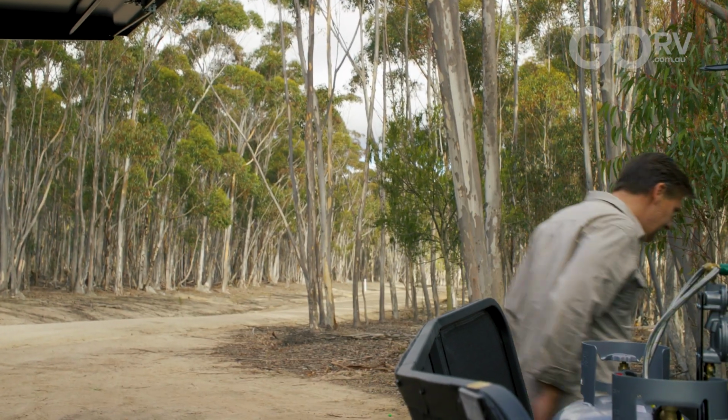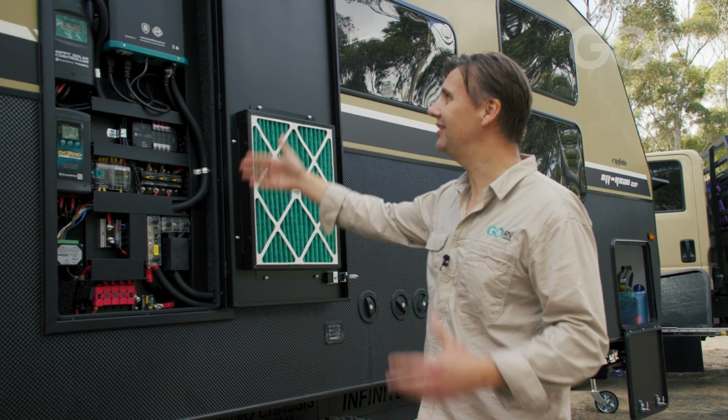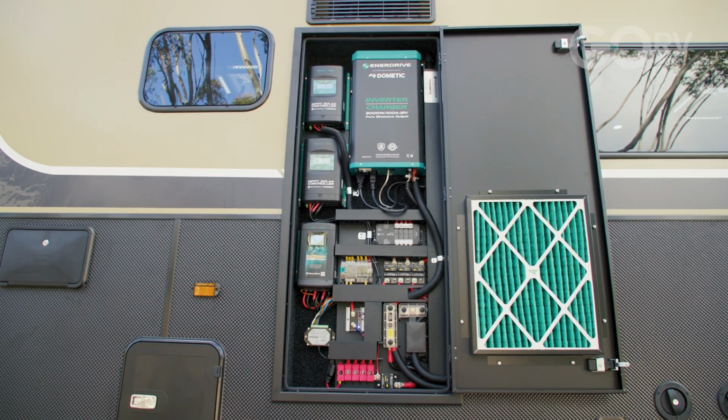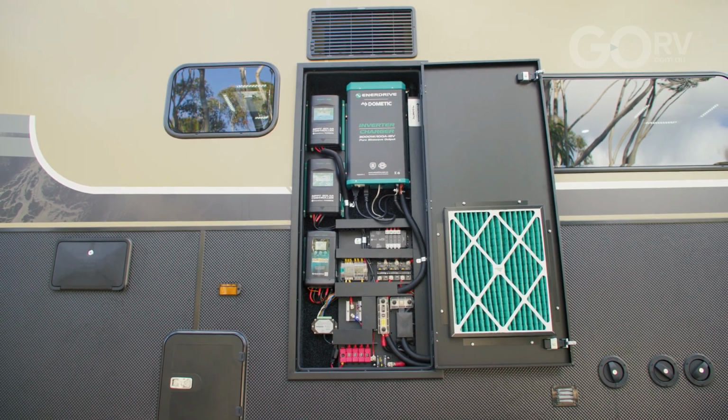And if we have a look around on the offside of the caravan, we'll see a fairly sophisticated 12-volt setup. Now here, obviously, we have the 12-volt nerve center of the caravan. It includes the inverter, your 2 MPPT solar controllers, DC to DC charger, and one of my favourite things though is the fact that yes, obviously it's vented, but it's filtered as well, which to me just makes sense.